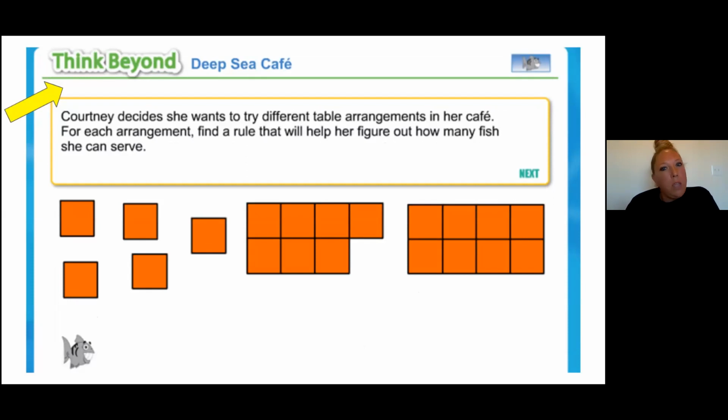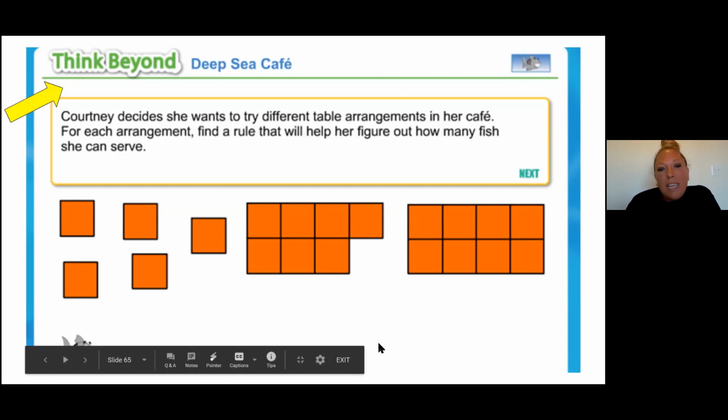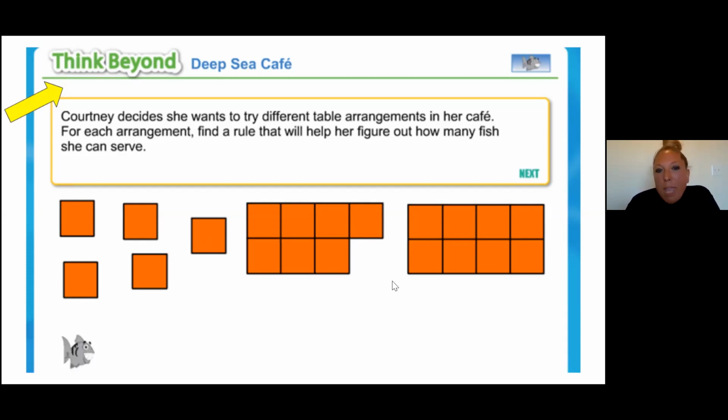Now Courtney wants to arrange her tables and she wants to find a rule so that she can stop counting. How can she figure out how many fish she can see at a table, depending on how many tiles she has? With the interactives, you as the teacher would be doing the moving, but it's a great model and it's a great way to demonstrate and teach a skill.